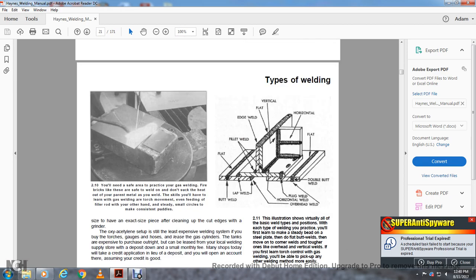All right, 2.11. The basic illustration shows the basic welding types and positions, with each step of the welding practice. You will first learn to make a steady bead on the steel plate, then do flat butt welds, then corner welds, together with overhead and vertical welds. Once you have the first torch control of gas welding, you'll be able to pick up any other welding method more easily. This shows the butt weld, the lap weld, a horizontal weld, the plug weld, a double welded butt, flat weld, horizontal, vertical, flat edge and fillet weld, while your overhead weld is overhead.